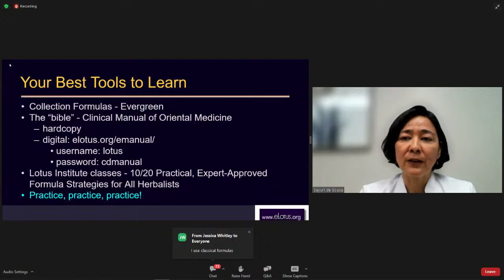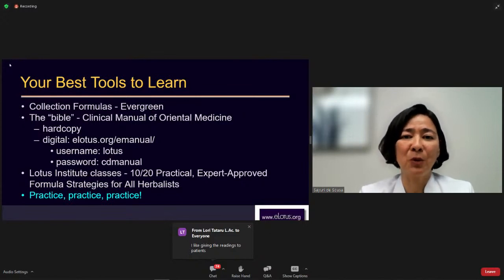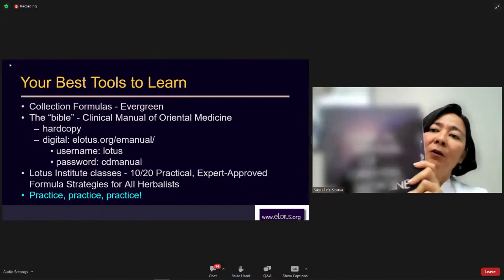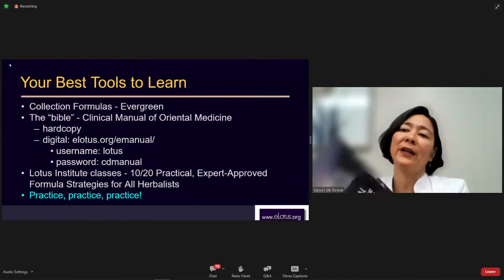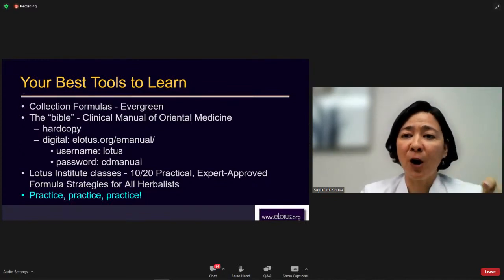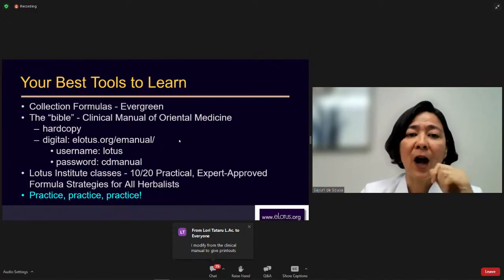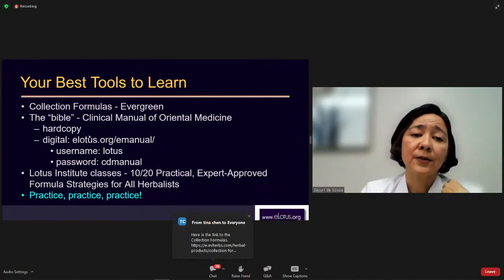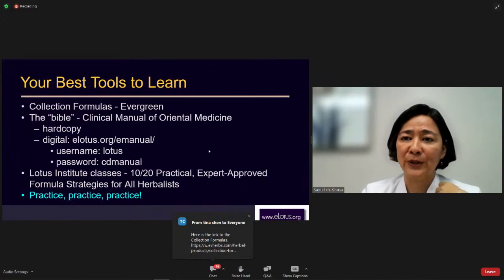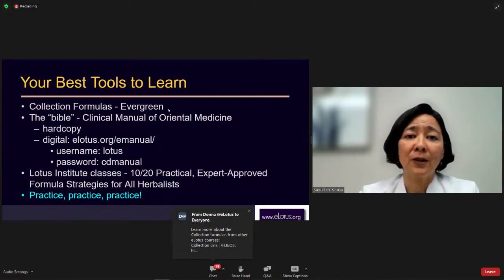Evergreen offers this line called collection formulas. And when you buy them, they come with what for me I call the Bible, which is called the Clinical Manual of Oriental Medicine. I will show you guys here. It's always next to me. Oh, it's blurry, but I will show you guys the electronic version. You can see that. So you have the hard copy, which is always on my table next to me. And there is the digital version. I put there how you can access that. This is the website, and this is the username and the password. This is one of the best things that you can use to learn how to use the collection formulas. It's amazing, guys. Let me see what you guys are saying here.